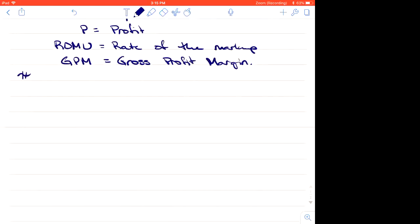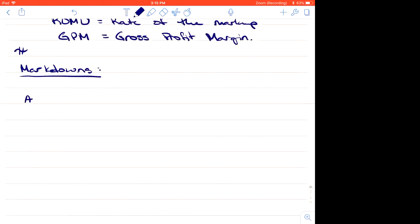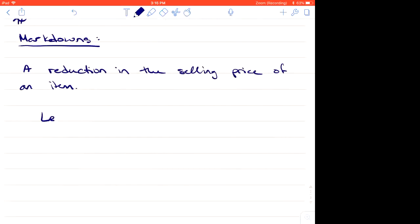So what we didn't get to last day was markdowns. We can have markups, or if something goes on sale, we have markdowns. So markdown is a reduction in the selling price of an item. When we're talking about markdowns, we have to establish even more terminology. It's all terminology. So we're going to let capital D be the amount of the markdown.